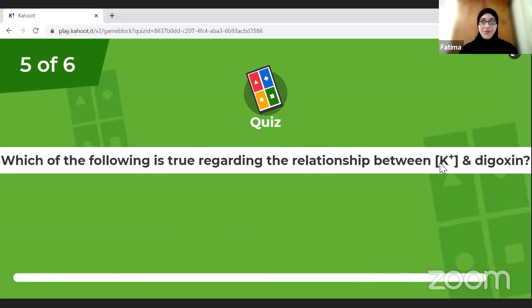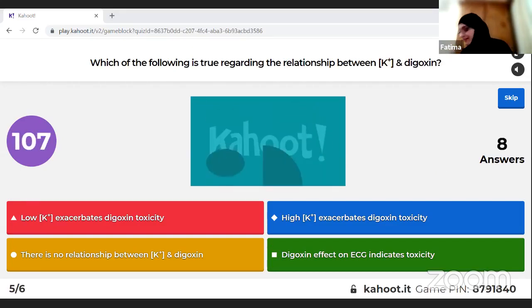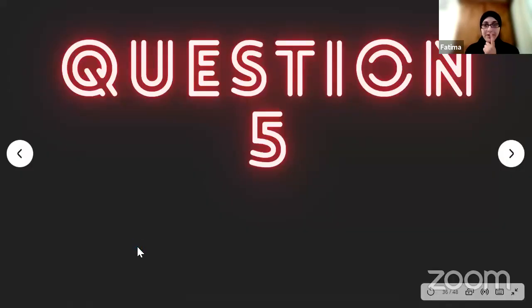Which of the following is true regarding the relationship between potassium and digoxin? I'm just going to let you think about that. Sorry, I just need to plug in my computer, it's low on charge. Right, if you think about how digoxin works on the Na-K pump, you should be able to answer this. But again, we'll get to that anyway.